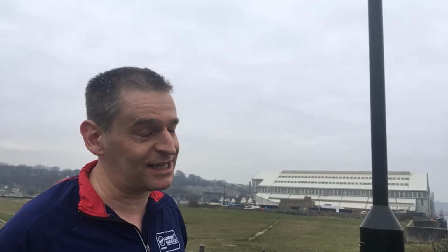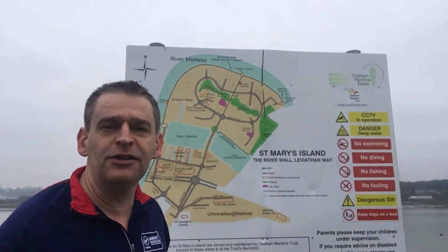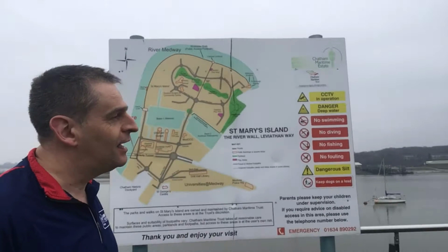The start point for this week is actually Chatham Dockyards, as you'll see behind me, and we will cover it in this episode. But I'm just going to pan around. We're just going along the River Medway here, back out towards the sea. We're heading on to St Mary's Island, as you see by the map behind me, and going on to the Riverside Country Park in Gillingham. So it's going to be a great episode. Hopefully you'll join me for the entire route. Let's get going.